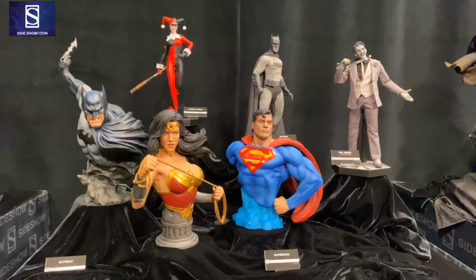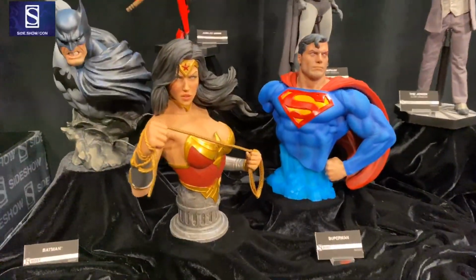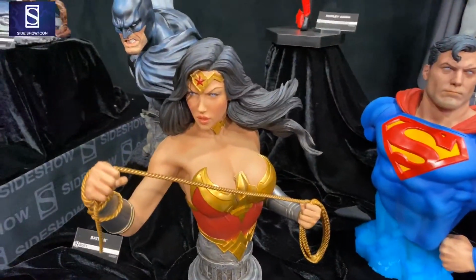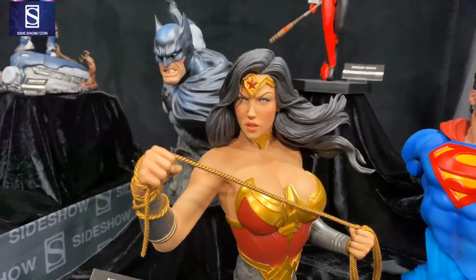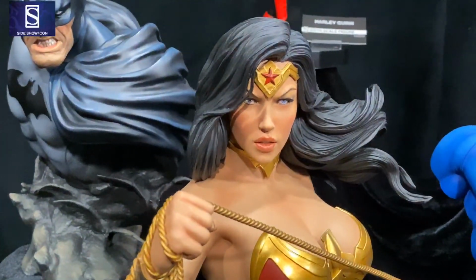No, absolutely not. So next up, we have the Wonder Woman bust. She does measure 9.5 inches tall. Also a polyresin collectible. There is an unboxing video of her on our YouTube, so you can see how she assembles. It's not an arduous assembly process, but it is important to know how to put your piece together for best display.